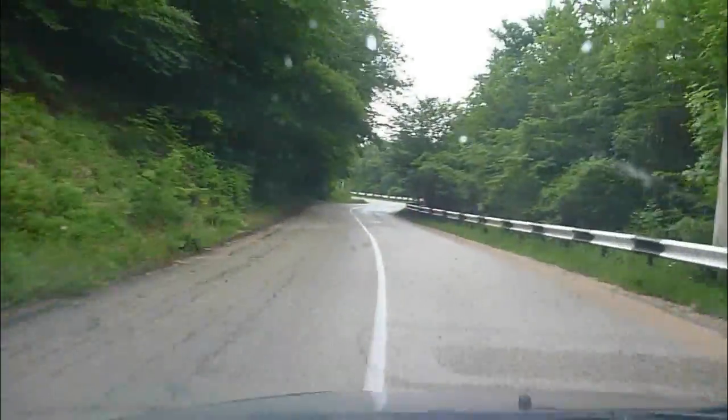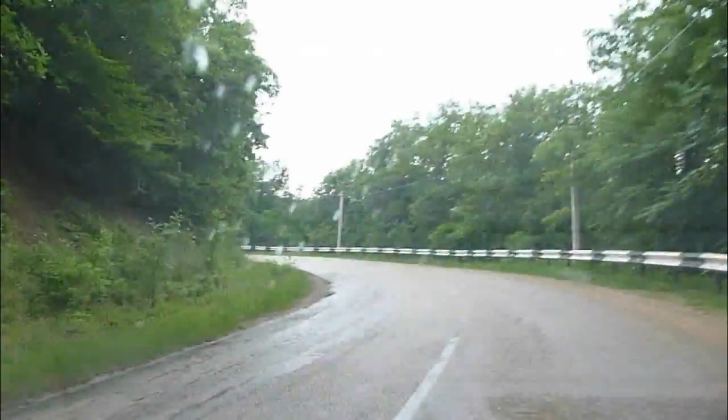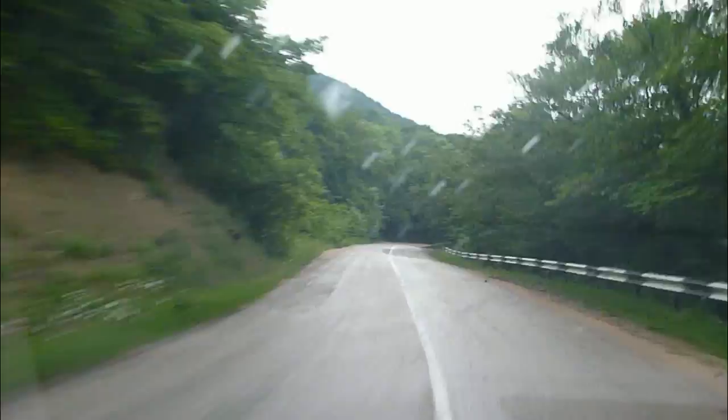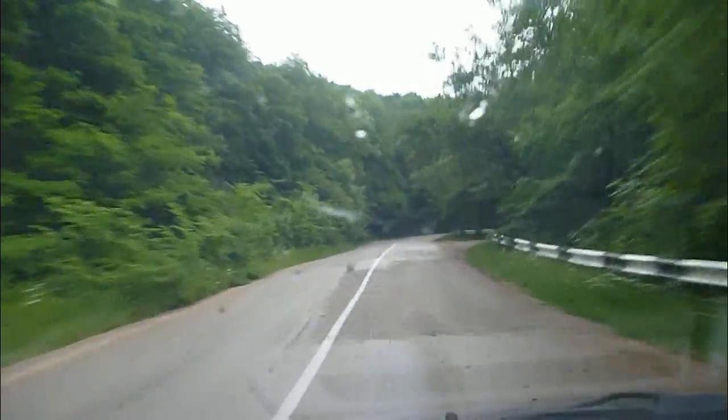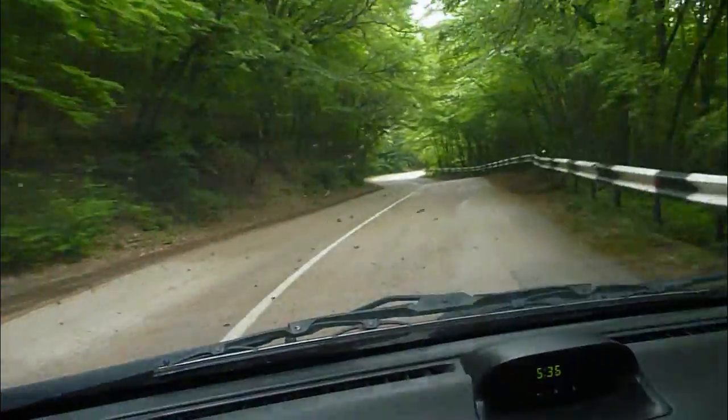Even bits of, well, it sounds odd, but Turkey's obviously a gravel rally, but the countryside and the high plateau reminded me of the high plateau that we used to visit above Kemer for Rally Turkey. So all sorts of different reference points, I suppose, within these stages. But the big thing to look out for is the road surface. Just how wet's it going to get?